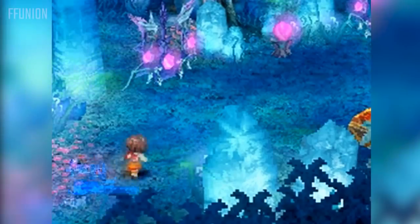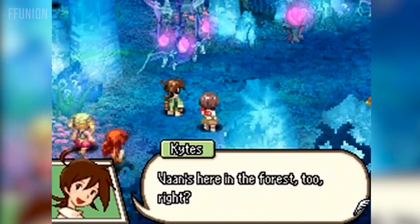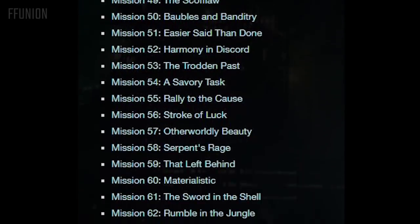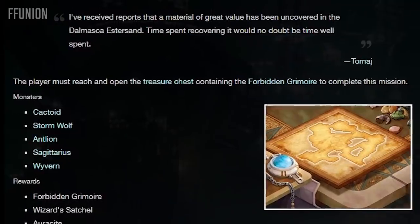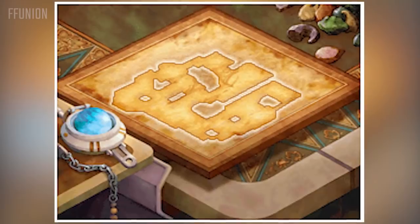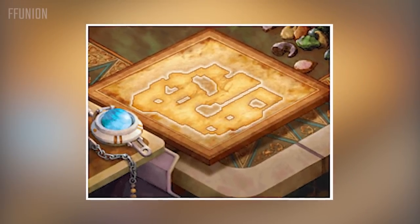In terms of the story missions, this is quite straightforward, as each of the 45 missions will be completed through natural progression. But within each chapter, side missions also become available via the notice board set up by Tomaj on the Galbana, and some of these have special requirements that need to be fulfilled before they will unlock. If you progress through the story missions, the side missions, while challenging, shouldn't be that challenging.